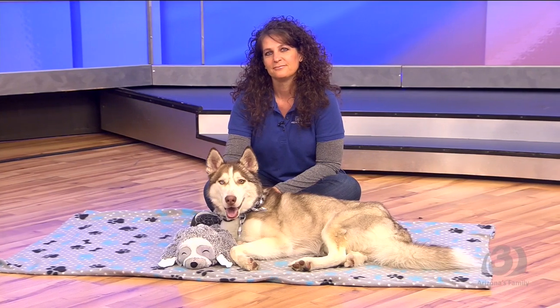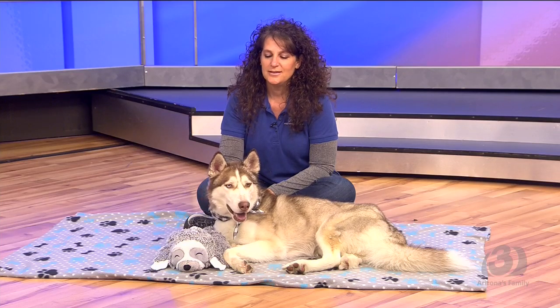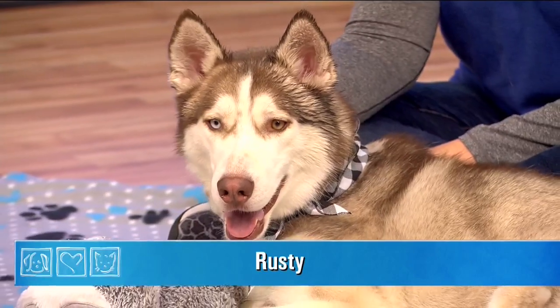Adorable little cow. It can be very devastating to have to give up your pet, for both the family and the pet, but luckily Rusty is in the right hands at AHS. Lisa. This is Rusty, a 3-year-old male, one of the most beautiful huskies I have seen. They're usually black and white. Rusty here is liver and white, so that's probably how he got his name, Rusty.